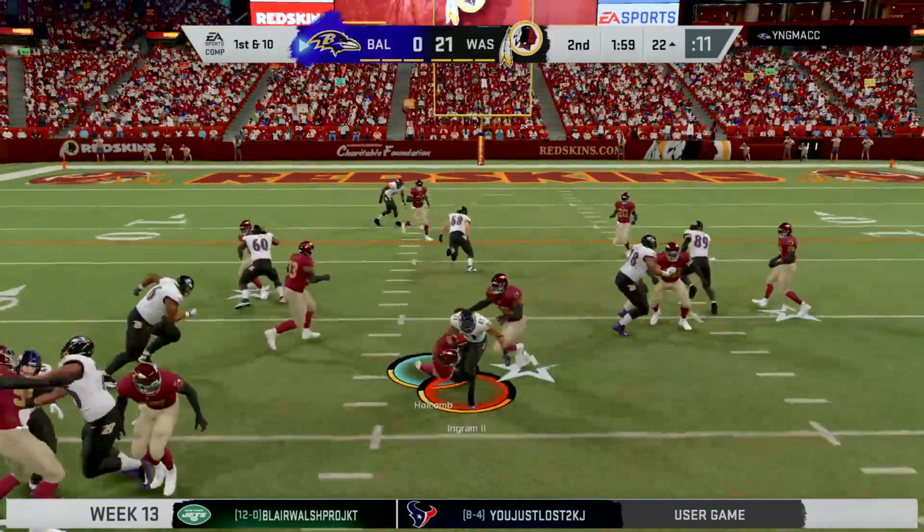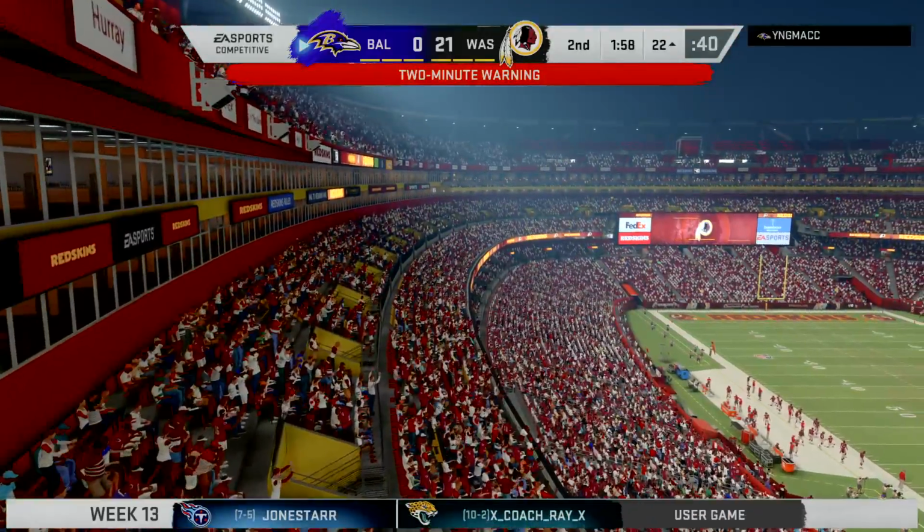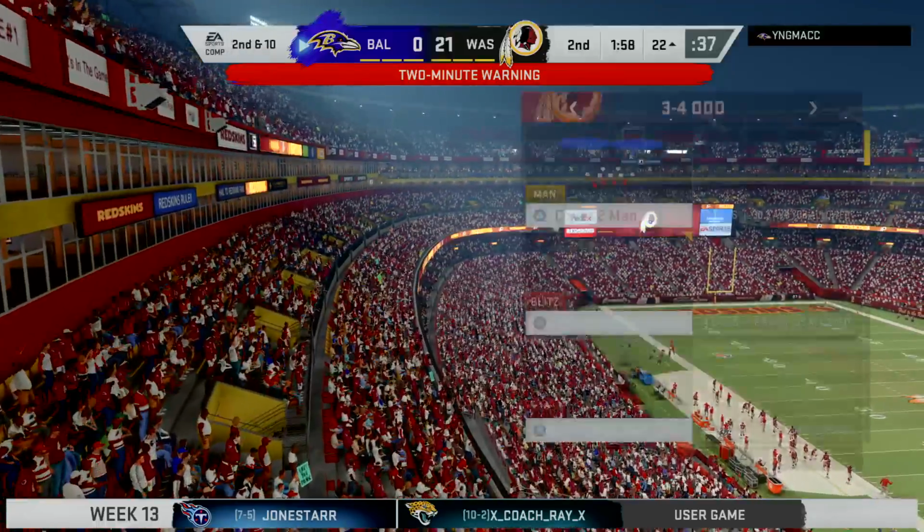This is Ingram on 1st and 10. And he is swallowed up right at the line of scrimmage.